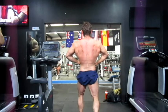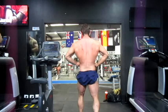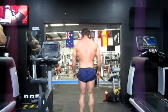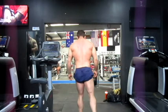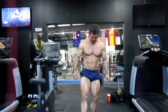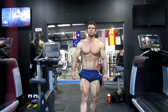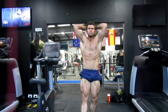The only problem that I have with the cardio is it just kills my feet, and my calves get very tight and lead to other issues. But I'm just going to have to make sure that I stretch out the calves and keep the feet nice and healthy, so that it doesn't hurt me too much.